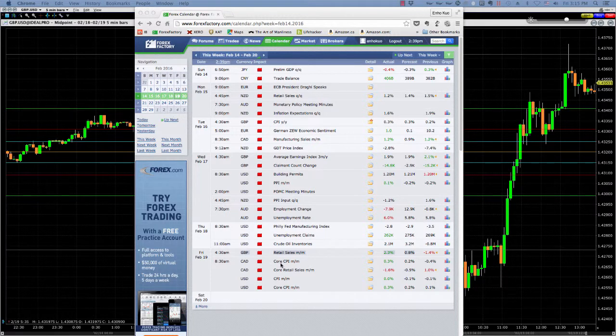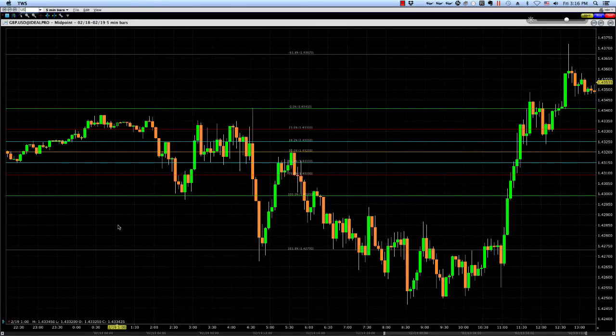Now let's take a look at that. So Canadian news, not much difference, especially since I have a mixed review, right? Generally when I have a mix, see I have core CPI is positive, but core retail sales is negative. When I have one positive, one negative in one currency, I generally don't touch it because it's just too mixed, right? Unless I have a huge surprise, which I do right here with the Canadian dollar.